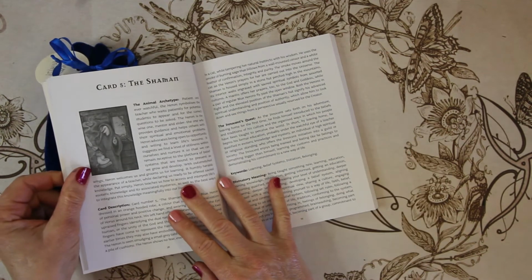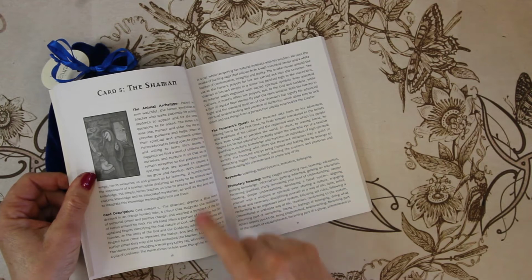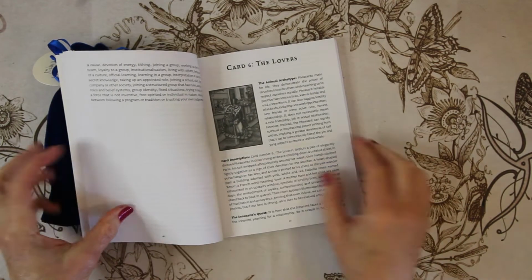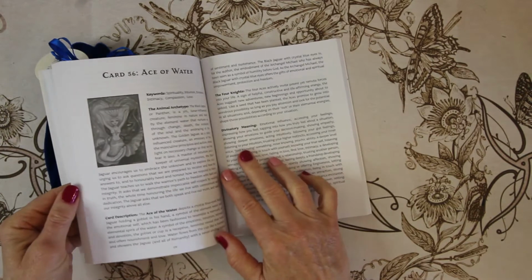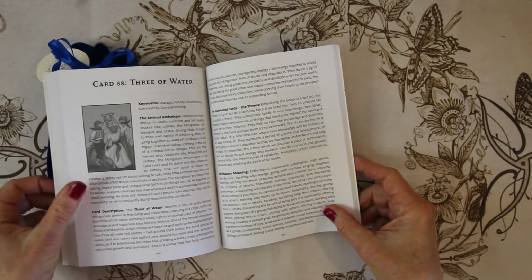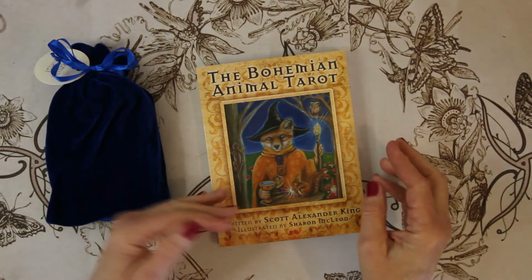But the description for each card talks about the animal archetype, the card description, the innocence quest, the keywords, the divinatory meaning. So there's so much you can dig into this. And even on the minors, there is the same amount of information. So I can't recommend this guidebook and this deck enough.